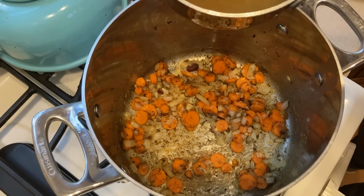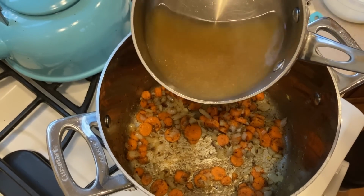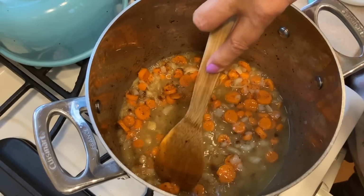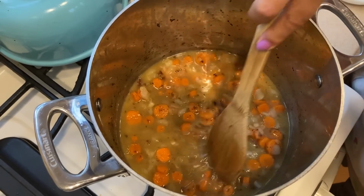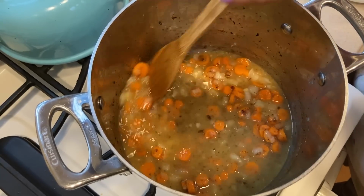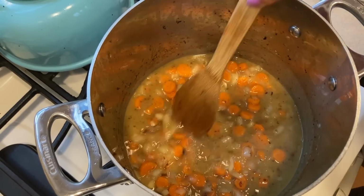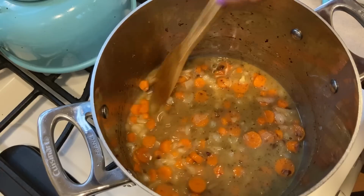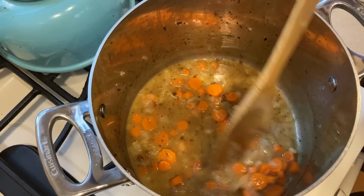My broth was frozen, so I melted it over low heat on the stove. Now I'm going to add that. This is just a cup of turkey stock. Put the heat up to medium and just deglaze this pan with that stock. You can use any kind of broth you want. It can be canned, it can be homemade, and I will link the original recipe I got the idea from. My recipe is a little bit different, but I can link the original down below.